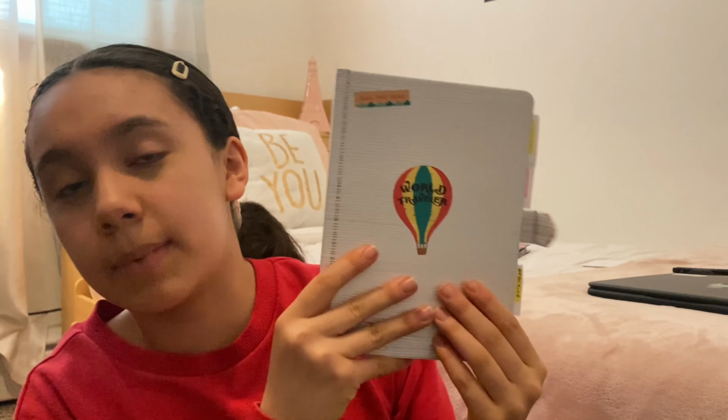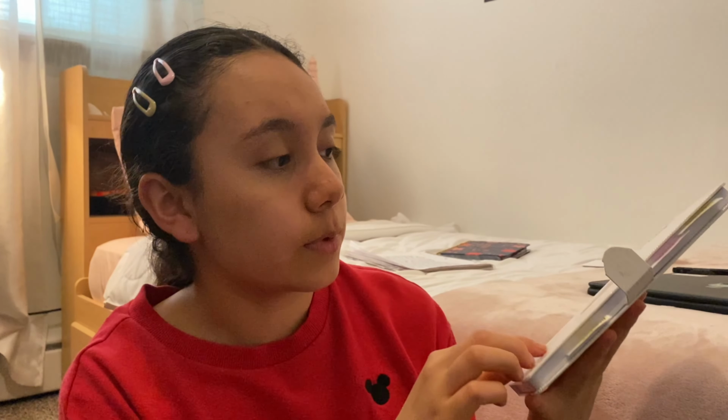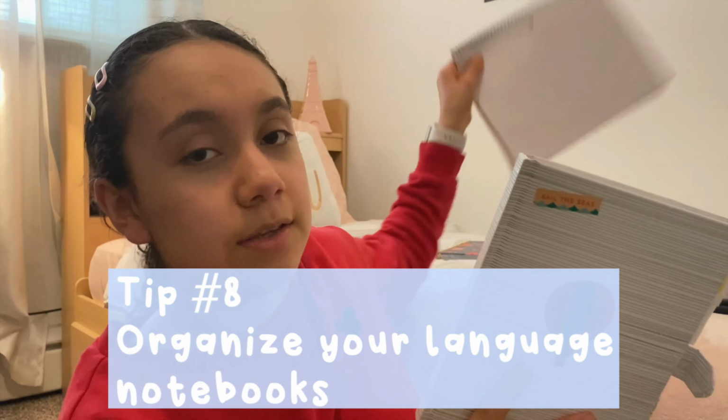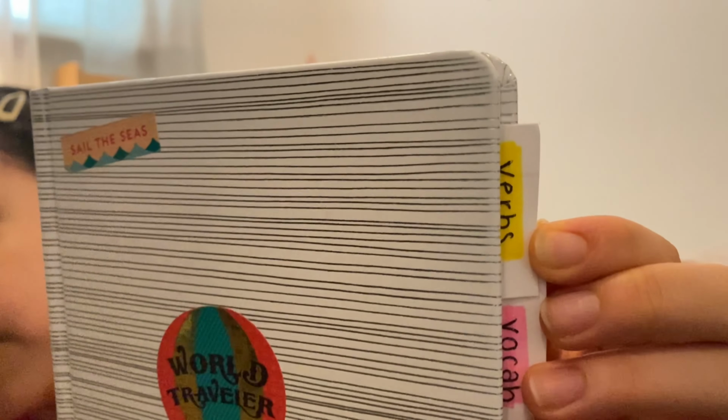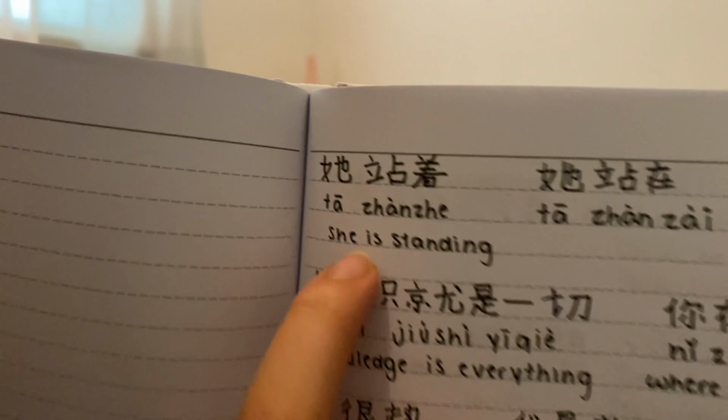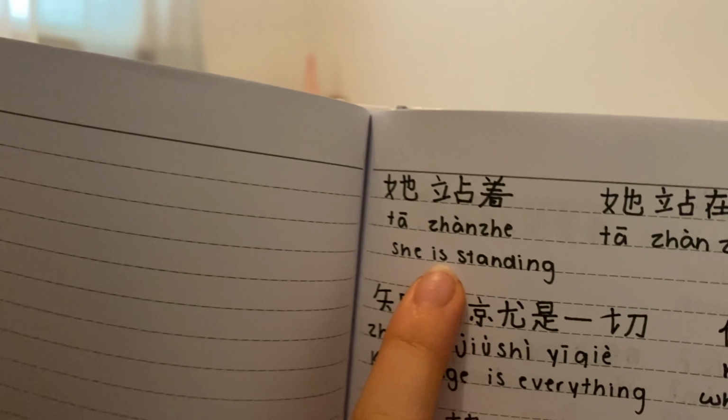When I write out my sentences from the examples that HelloChinese gives me, this is how I organize my Chinese notebook as well. I have two notebooks. This one is just for characters. However, this one, I have it marked, is for verbs, vocab, and practice sentences. And this is how I do my practice sentences from HelloChinese. Here I write out the characters, here I write out the pinyin translation, and then here I write out the English translation.